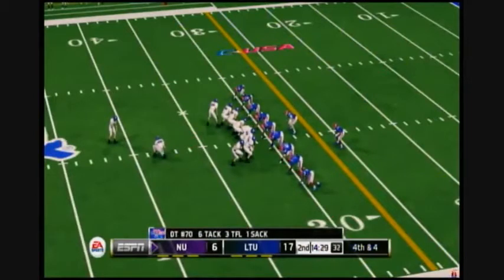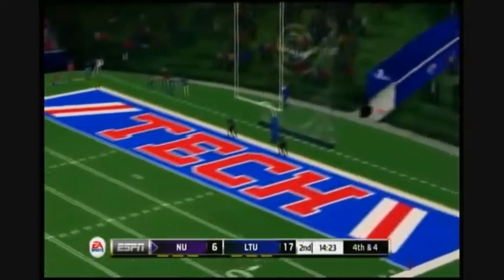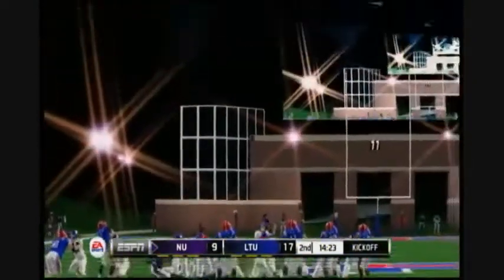And they can make this a one-possession game with this kick right here. It has the distance. And he got it. And he's got to be happy about that kick. Oh, no question. This kid is just a solid kicker. 17-9, Louisiana Tech.